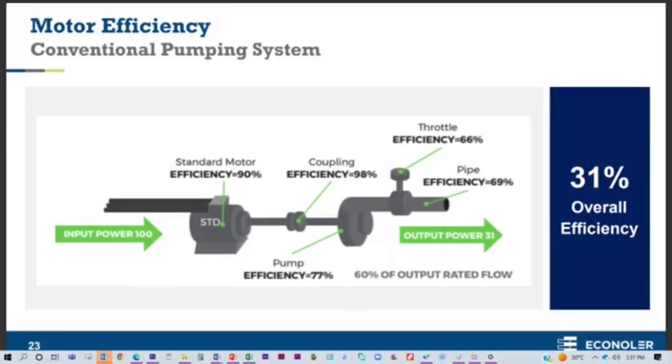So here we have an example of an inefficient pumping system. There are many different components in a pumping system. If your motor is inefficient, your coupling is inefficient, your pump is inefficient, you're throttling the flow of your pumping system, and maybe your pipes are undersized or have clogging within them, then you're maybe looking at 31% overall efficiency.